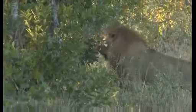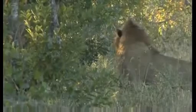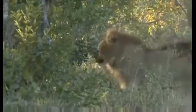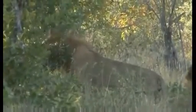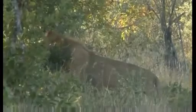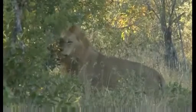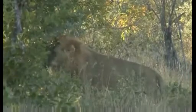and that what looks like a snarl, what looks like an aggressive facial expression, is actually opening up passageways to get the scent to pass over the Jacobson's organ. There's some very important message for these lions on that bush.